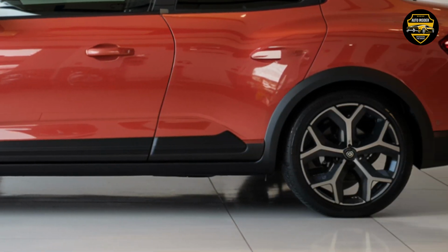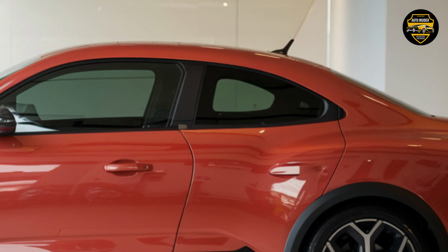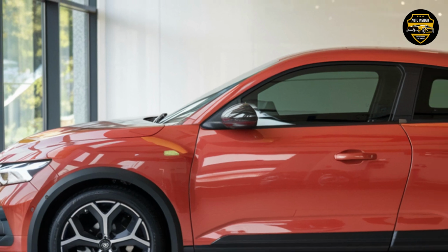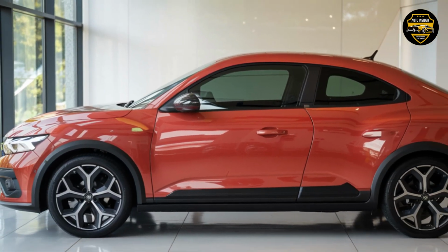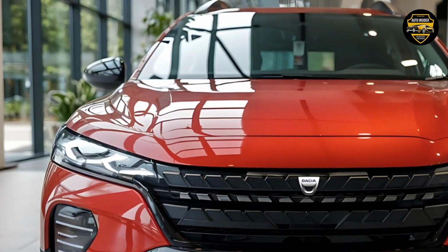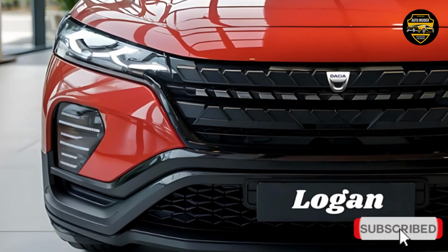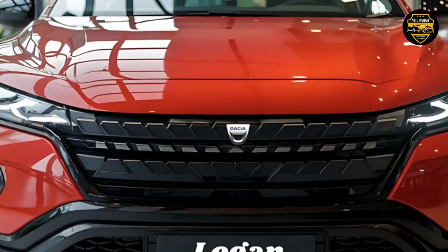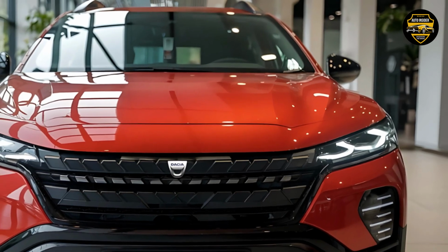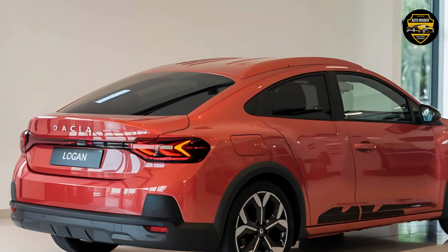So, what's the final verdict? The 2026 Dacia Logan may still wear the badge of a budget car, but it's operating in a very different league now. It's grown up, it's confident, and most importantly, it still delivers exactly what buyers have come to love: honest, practical transportation, but now with genuine polish and character. It doesn't pretend to be a luxury vehicle, and that's what makes it so refreshingly honest. For anyone who wants reliable mobility without drowning in monthly payments, this car continues to be one of the smartest buys on the road.